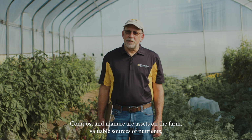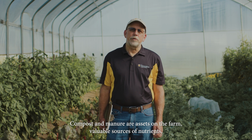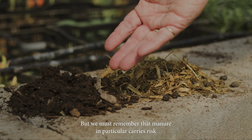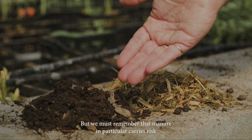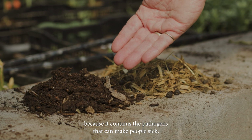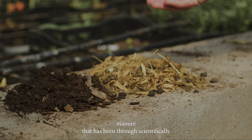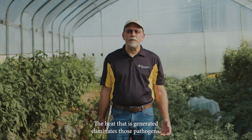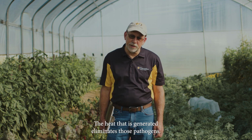Compost and manure are assets on the farm, valuable sources of nutrients and a great way to divert a waste stream to a useful purpose. But we must remember that manure in particular carries risk because it contains the pathogens that can make people sick. Now, manure that has been through a scientifically validated composting process is safe. The heat that is generated eliminates those pathogens.